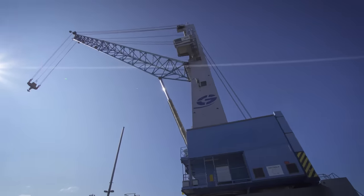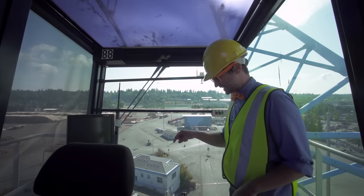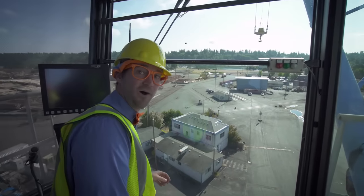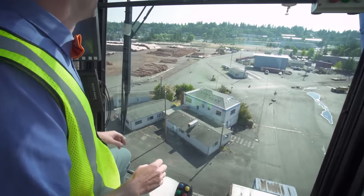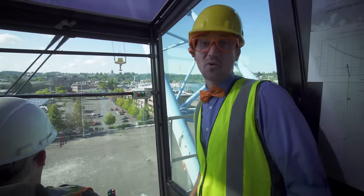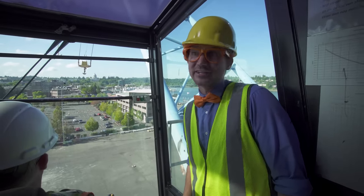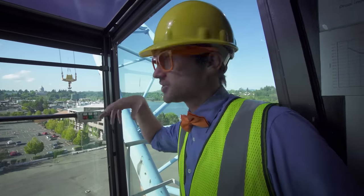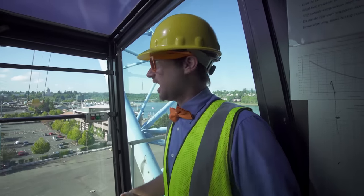Do you see it? Wow. Whoa. I'm gonna sit down in the chair. This is where the operator sits. Whoa! Look at how high we are! Whoa! This is so cool! So we're about 90 feet in the air, roughly. That's about 30 yards, or meters. Whoa! And do you see those hooks right there? They're used to grab things. This can grab anything from logs to boats to pallets to, yeah, so many things.